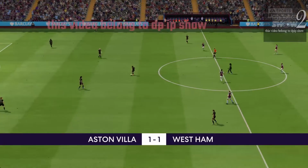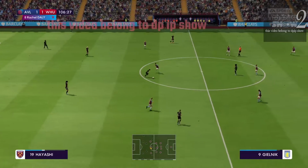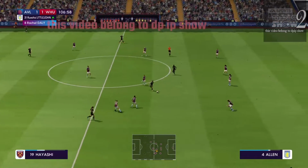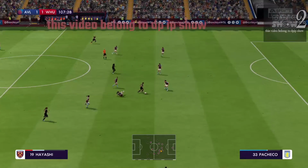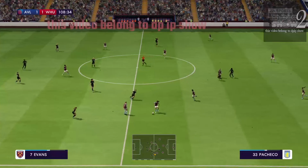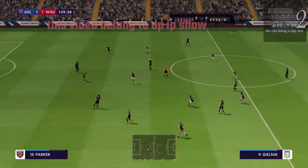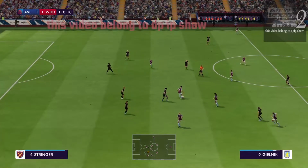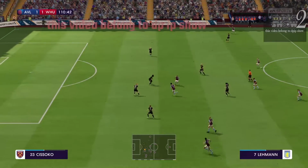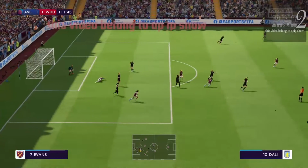Well, the second period of extra time commences. What drama do we have in store for us? They've won back possession. Gielnick. Can they nudge in front late on here? Well, clattered away.